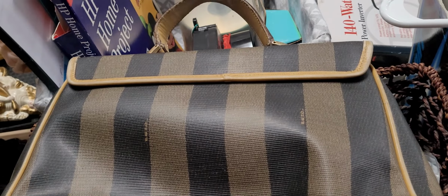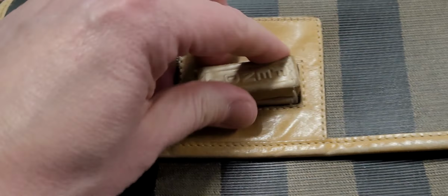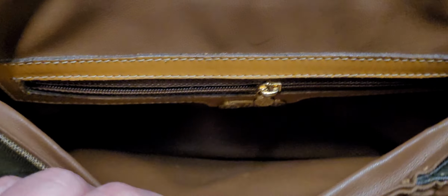So I'm showing you up close right now, and then I'll show you a little bit back. So that's the front of it. It's got some wear. Let's look at the inside. Then you have the Fendi mark right there.